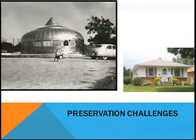We do have some preservation challenges. Mid-century modern homes were cutting edge, but these cutting edge techniques didn't mean long-term stability. New mass-produced components stopped being produced, or they were upgraded, or they were replaced, or we were not able to get them to replace in kind.